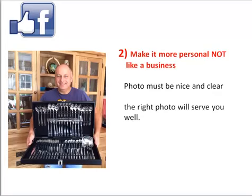Make your photos nice and crisp, nice and clear. Your photo will serve you well.